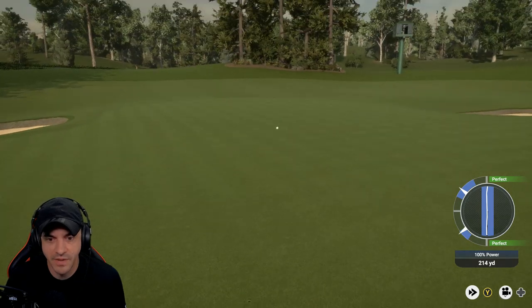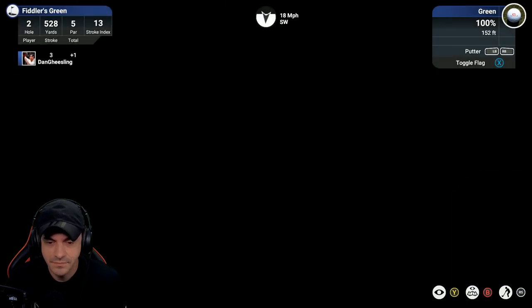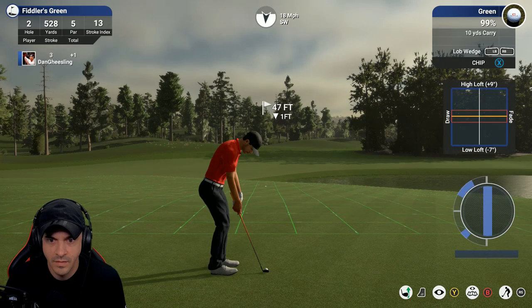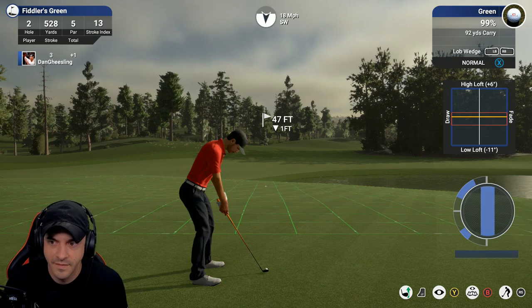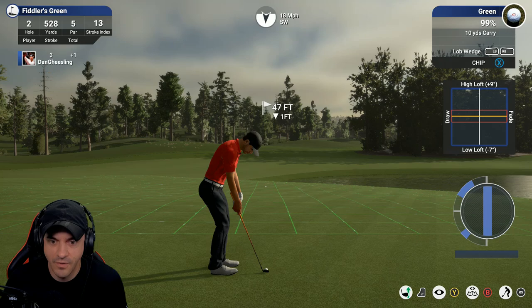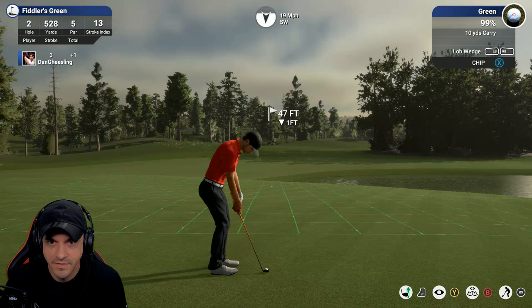Oh, I just had to make sure we got over the sand. 224. And it looks like you're putting for eagle from here. That's not bad at all. We don't want to get too carried away here. It's downhill. Let's go for it.